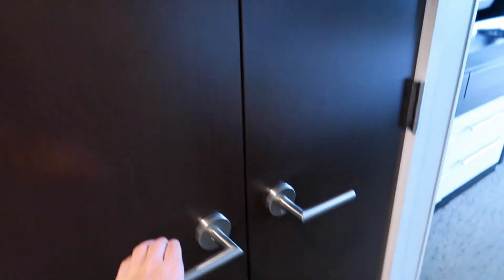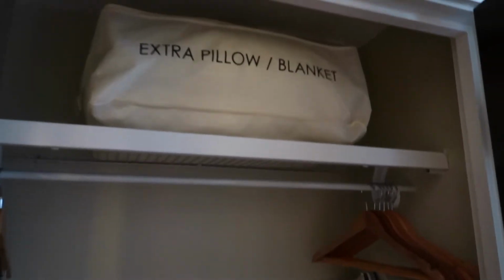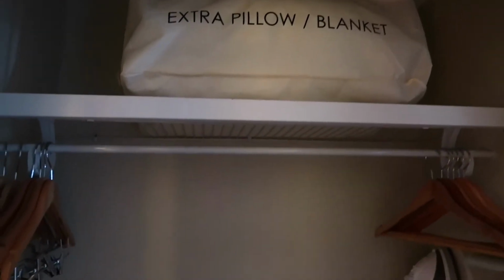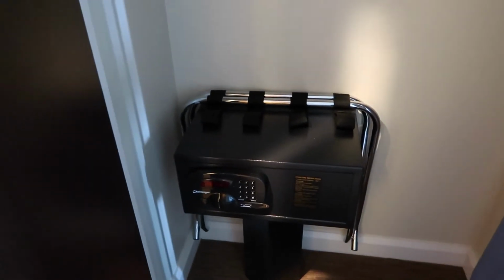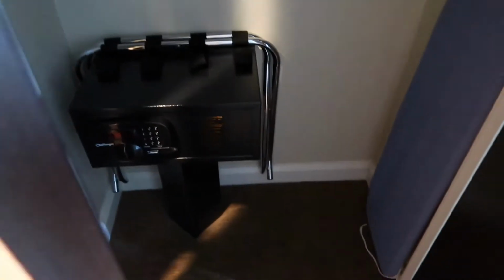And then coming out of the kitchen, right across, you've got a closet. So this is the majority of your storage space. In the closet, you've got the extra pillow and blanket for the fold-out queen sofa bed. You've got some hangers, an ironing board, which is standard in all these rooms. And then you've got the safe and the luggage rack there. So you could fit some suitcases in that.